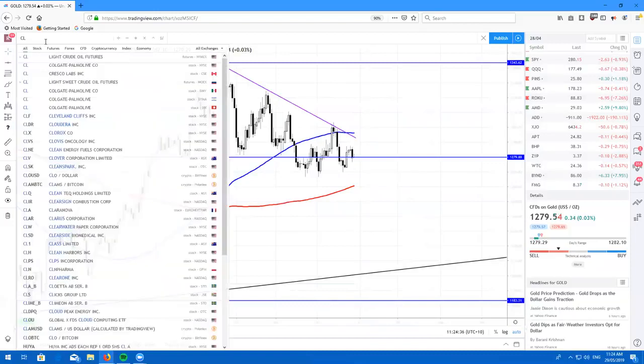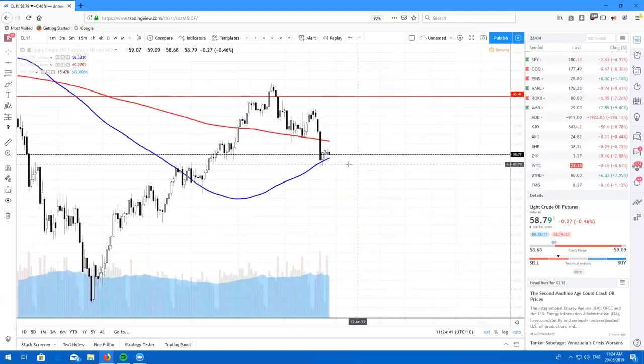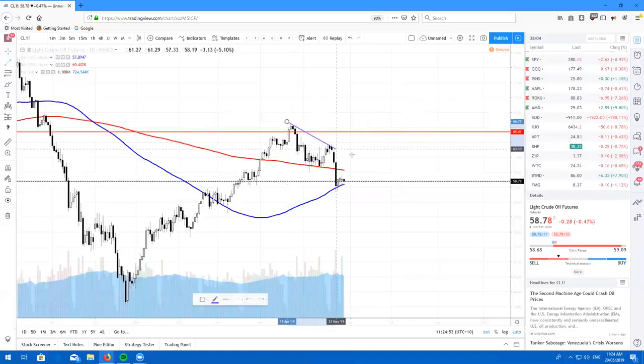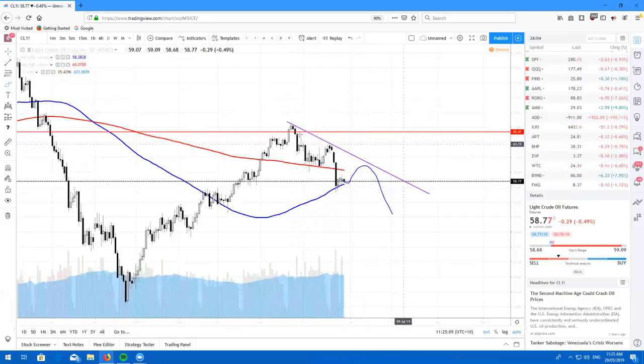And here's crude oil. Now, crude doing an absolute glorious pullback back down to the 100 simple moving average, and I still don't think this is it. This is it for the bears, guys. I really think that we're going to come down a little bit lower. We do have a nice little lower high here, so if we do follow this trend line, and we come up and create some lower highs here, I do think we may roll over. That would line up with this resistance level right here. So do keep your eyes open for a short if you are trading crude oil.